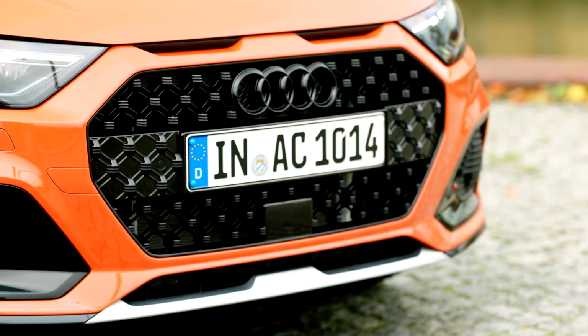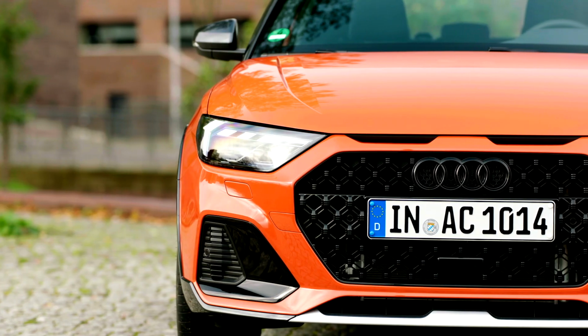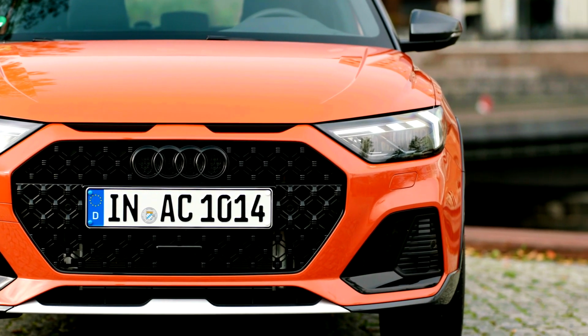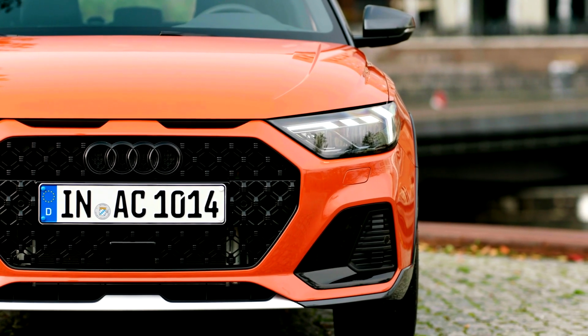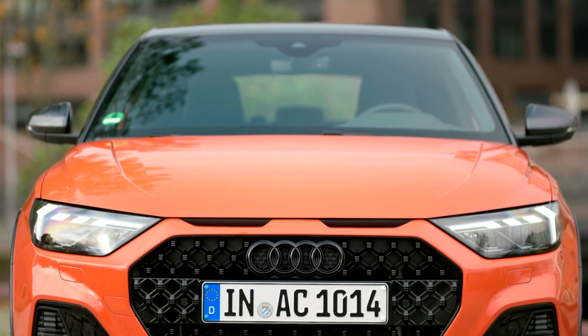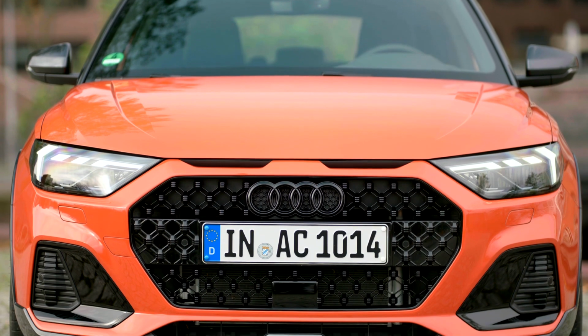But yeah, you can get cheaper cars, of course. But then it's not an Audi. And you pay for the design, you pay for the connectivity, you have the future-proof stuff, and you have the new 3-cylinder engine. You have all these little goodies that you can get. It has a very nice design. It stands out of the crowd.